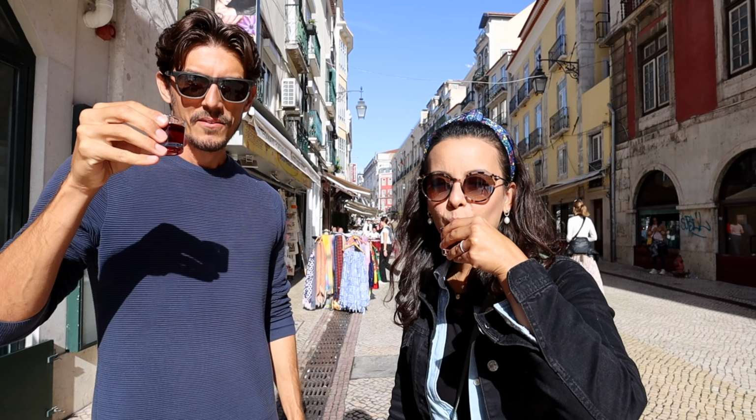We went for a little after-breakfast digestif. This is Portugal's famous ginjinha. It's made with the ginger berry infused with raw alcohol, I think in aguardiente. It's sweet, it has the berries in there, and it's affordable. Should we shoot it? Oh, really? I don't know if I can do that. One in Lisbon.